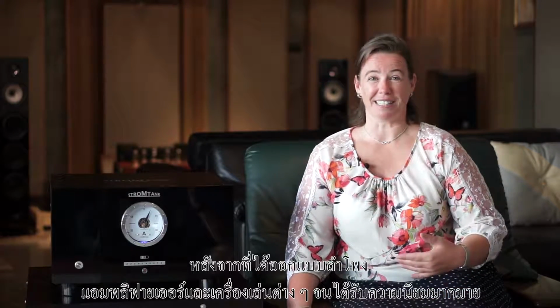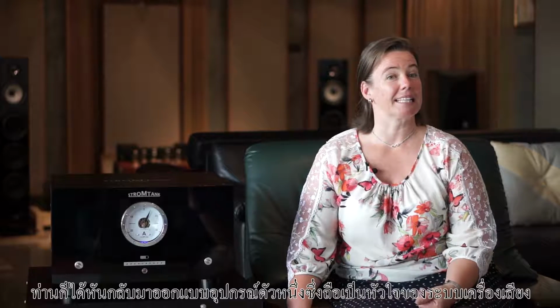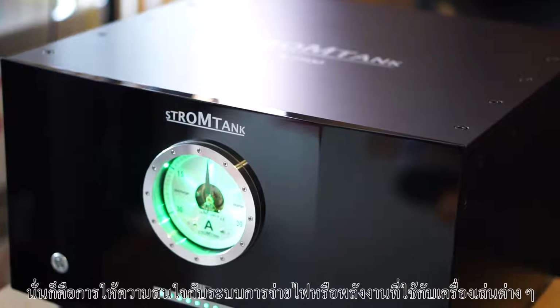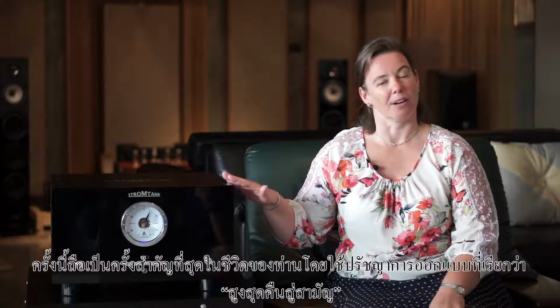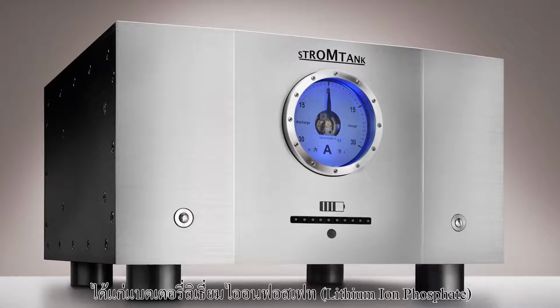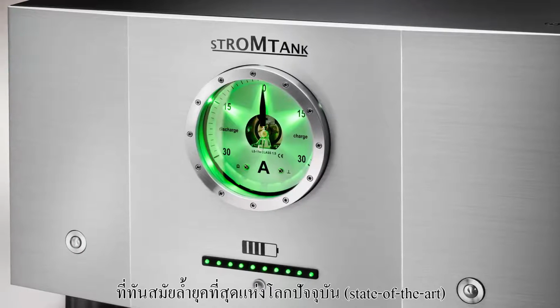After many years of designing loudspeakers and amplifiers and electronics for the audio industry, our chief engineer, Mr. Miletsky, decided to work on the basics for top perfect quality. That means you have to care about the source for audio systems, and the source means the power. So that was the hour where Mr. Miletsky bore the Stromtank. It is an independent power source which contains a highly sophisticated battery pack with lithium iron phosphate batteries. It is state-of-the-art technology, the most modern technology for batteries in the world at the moment.